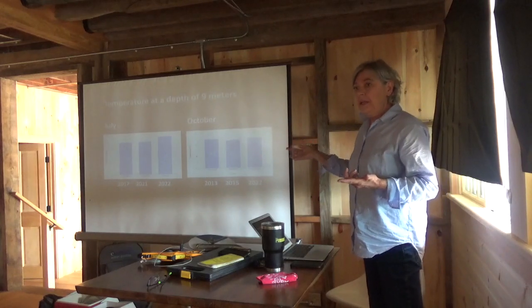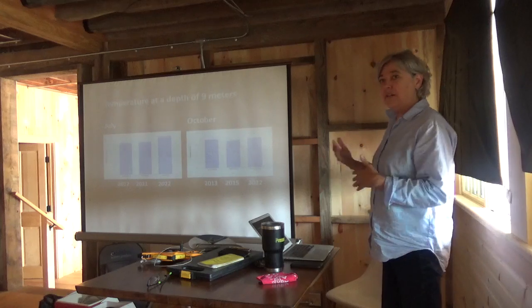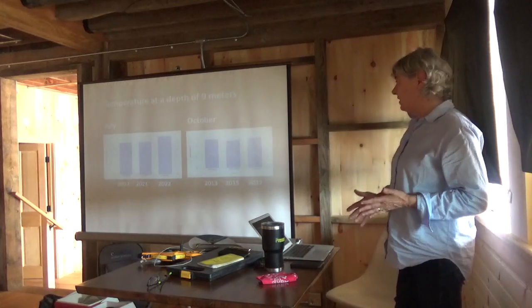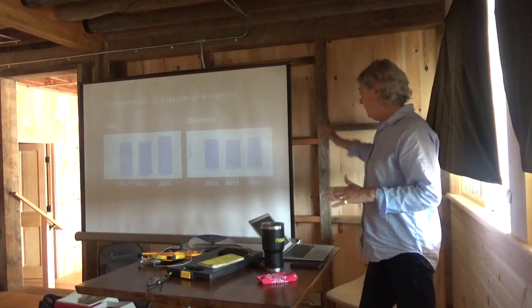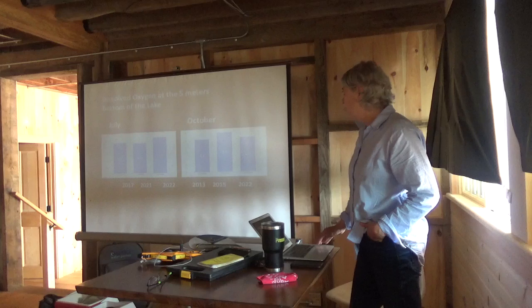So what we really want is to get July this year to see, do we have a trend or do we just have something, an anomaly? In October, we see no reason for concern. Basically by October, and this is at depth, it's consistent, about 12.2, 12.3 degrees.